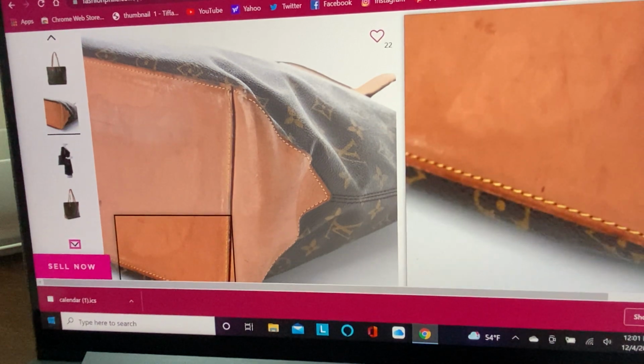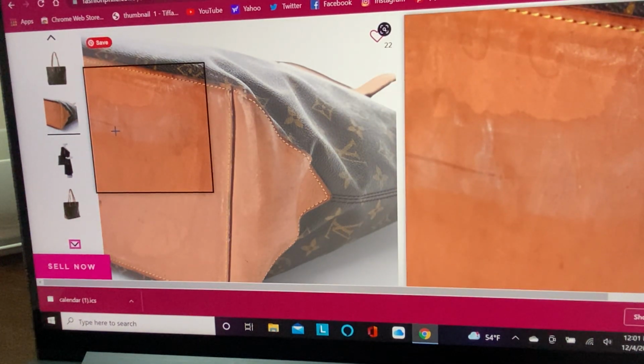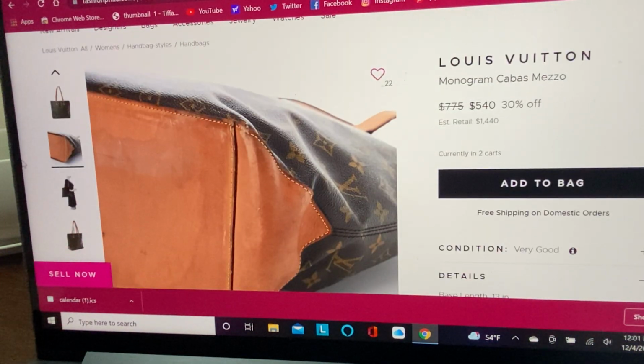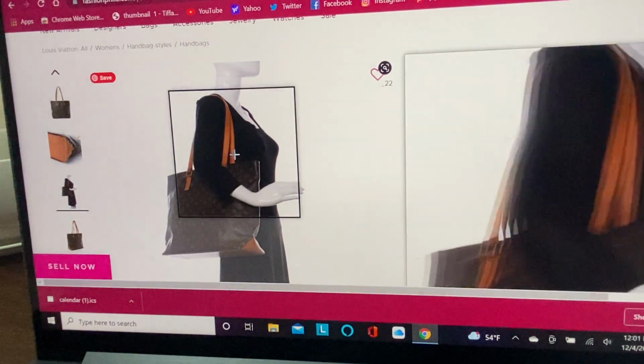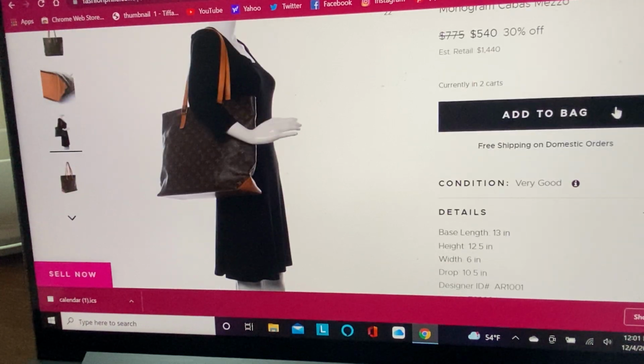But I think if you put leather conditioner on it, use it, and try to keep it clean a little bit, it might look markedly better. It doesn't matter. The structure is not messed up. It's still a good bag. So, $500, not too bad.